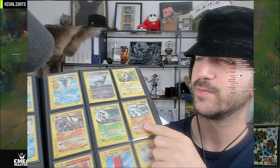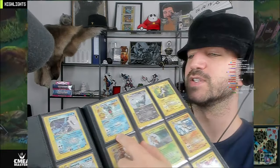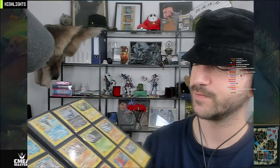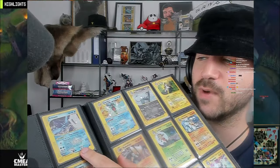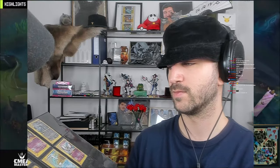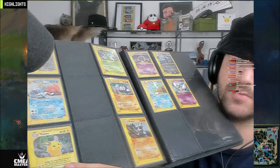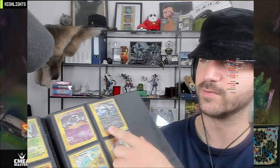We have my champ. I like my champ. Gyarados is an expensive card. Very, very expensive card. Very nice card. The Articuno looks kind of cool too, man. We have the Raichu as well, bro. Look at the rare Raichu. With the foil. Woo! Look at that Umbreon as well, bro. I love that Umbreon. That Umbreon is the shit, bro.